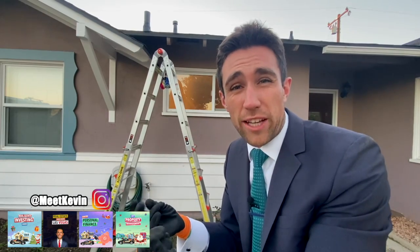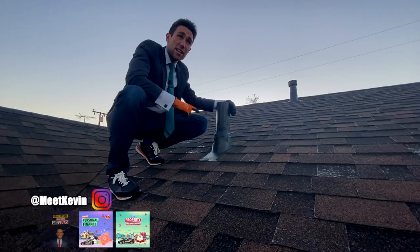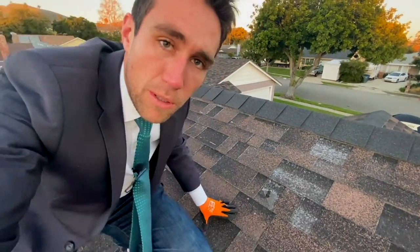Not supposed to use them for electrical stuff, but I touch power with them. And I don't get shocked. Don't sue me, bro, if you do. This, folks, is a stink pipe. Paint it. This, folks, is a ridge cap on a pretty terrible roof.